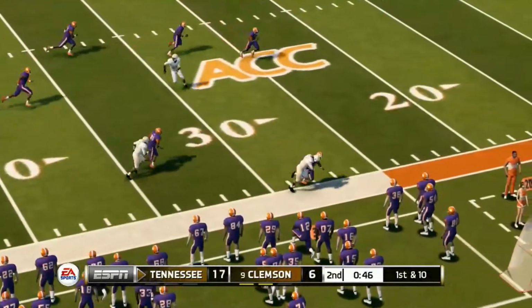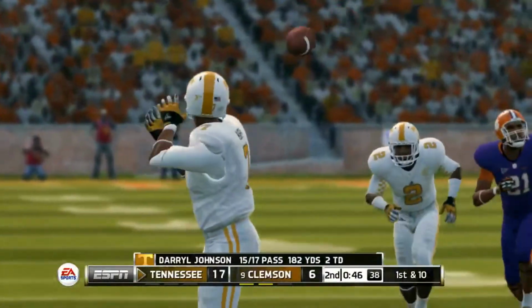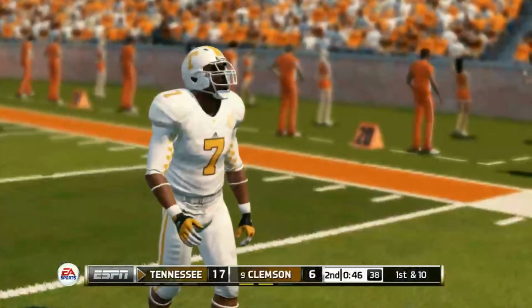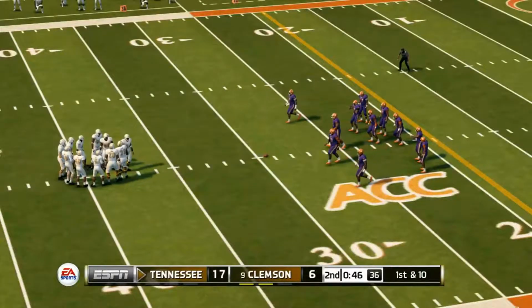Got it. Complete. He's out of bounds. First down. First and 10. Ball on the 29.